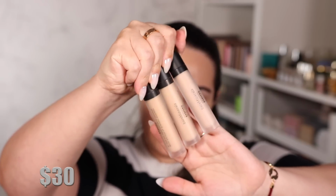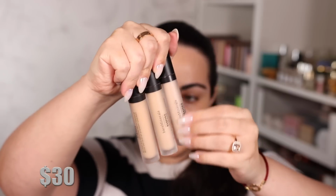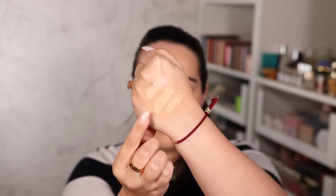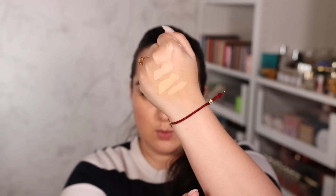Here's what the packaging of the Bare Minerals concealer looks like. It's a nice frosted plastic packaging, and the shades I have are 150 Cool, which I'm going to swatch right there. Ooh, it's creamy but not moussey. 150 Warm right there, and 200 Neutral. 150 Cool, 150 Warm, and 200 Neutral. And I did put it on top of my foundation swatch from earlier.